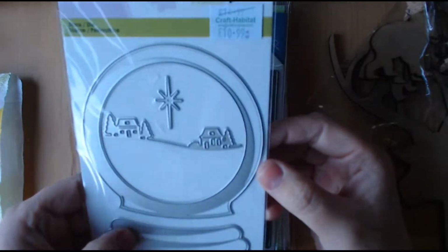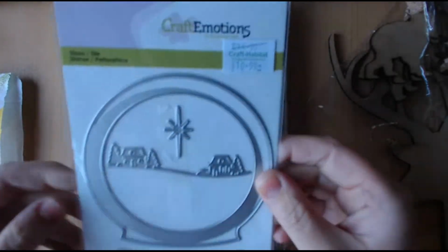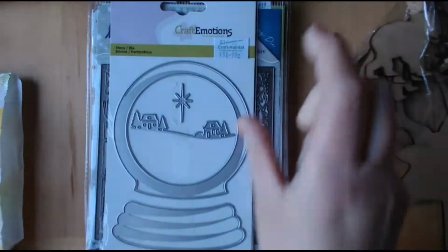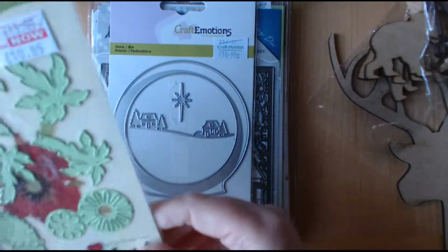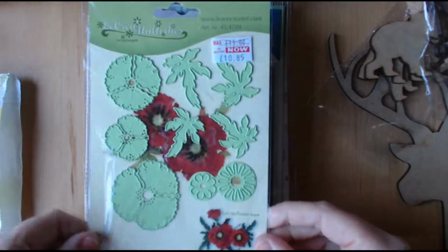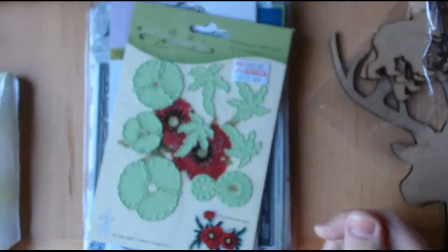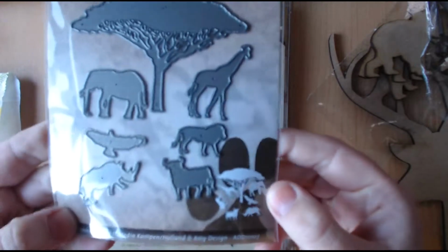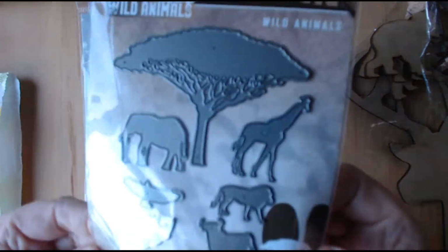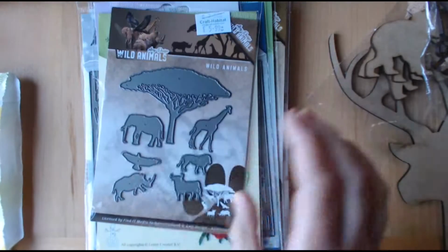And we've got this snow globe. I think you could probably make a shaker card with that die. I've got some poppies, so I just think these look beautiful in the foam. If you've seen my Keep On Crafting video, you'll have seen that I got some foam from the shop to use these dies. And then we've got more of the African or wild animal dies.